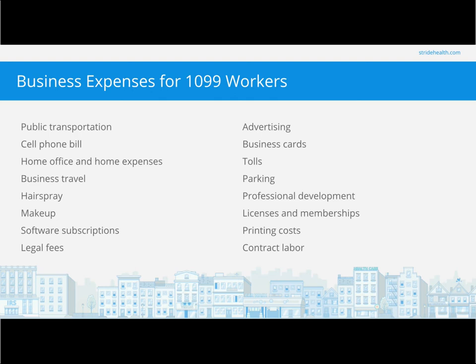A lot of these on the right here are ones that I see really commonly, especially if you have a lot of travel involved in your job. So everything on the screen here is pretty common for anyone who is self-employed.